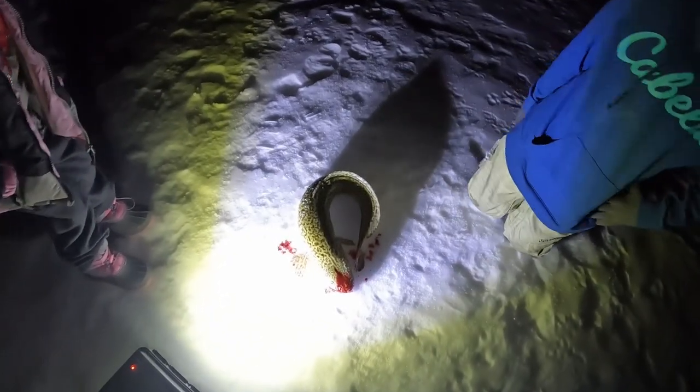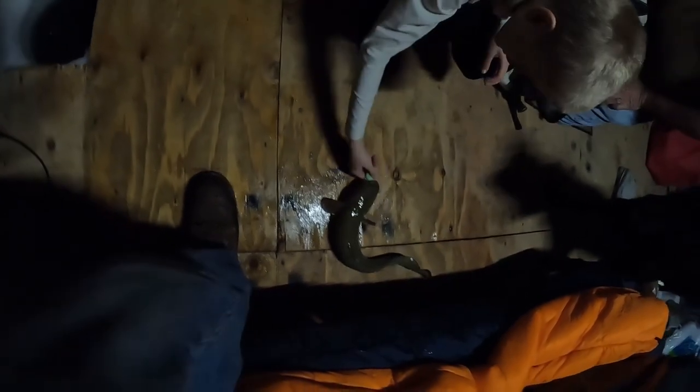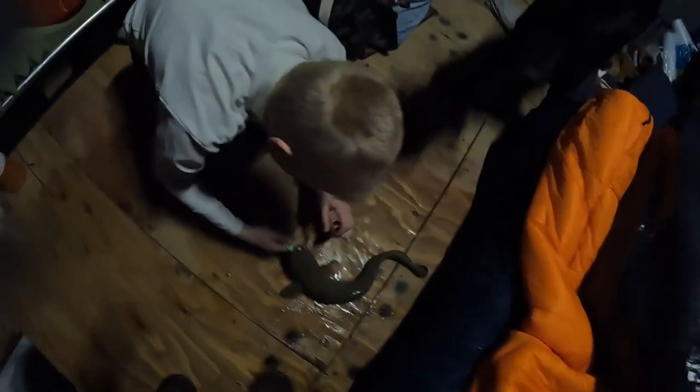Okay, so we got another one. Camera was dead, so we didn't get that one on camera. We had three poles popped. This was the only one, same one I caught the first one on. So we're gonna set it up and get it back down. Hold on. There you go. I think I got that one out. Okay. And he didn't swallow the hook either. I think I got that one on camera. Hopefully. Decent little ling. Oh, he took a poo.